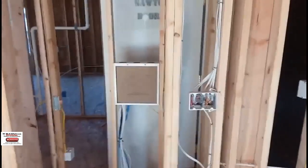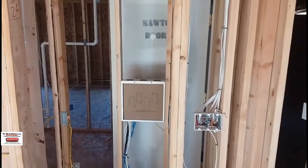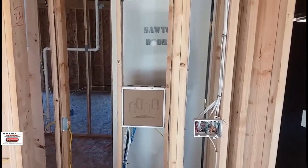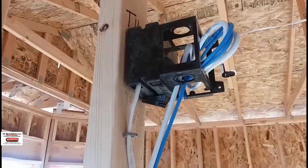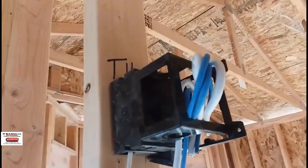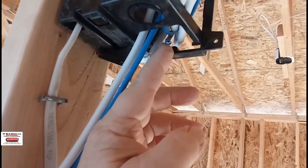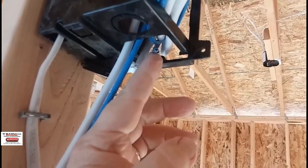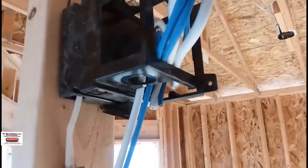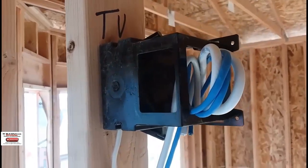All right, well, let's see if we can get our settings changed and get a light on the subject here. I'm going to stop this. All right, so here's our media, and it looks like white is the coax and the blue is a Cat 5. And this is the office TV box.